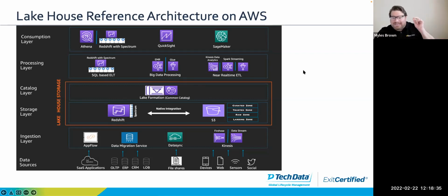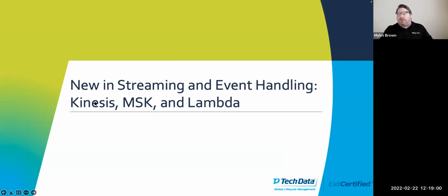Now we're going to come back and see a lot of the new features that came in 2021 in each of these services was to really make that integration with Lake Formation, to make things harmonious, to make this lake house really a possibility. So we'll start with the streaming side of things. We're going to look at some new features in Kinesis. Then we'll talk about the managed streams for Kafka and a little bit about Lambda, just because we need a little bit of Lambda to make it all work.